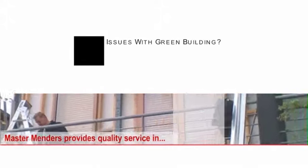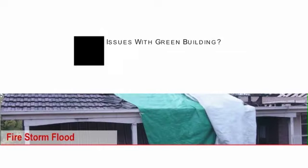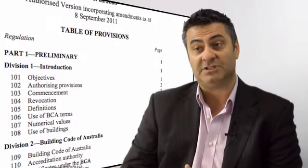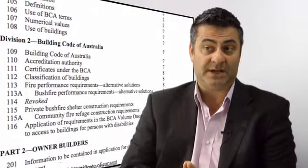You also mentioned that with green building becoming more popular, you've noticed some particular issues occurring with that kind of sustainable style of building. Correct. What we're starting to see a little bit of now with sustainable building is a couple of low E glass, which has probably been imported and not manufactured correctly, starting to delaminate and cause some problems. Also, we've noticed ply bracing and so forth that didn't comply with Australian standards had been used and was delaminating.